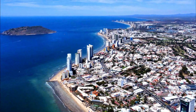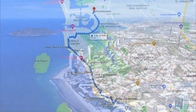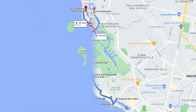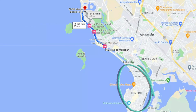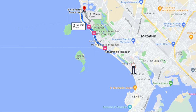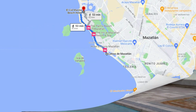In terms of things to do beyond the beaches in the Golden Zone, there is one main north-south road just off the beach. And this area is tourist central, with lots of options for dining, drinking, shopping, and nightlife, all up and down this main thoroughfare. However, most all the local and historical sites are further south, so just note that you'll still be about 15 to 20 minutes north of the historical downtown area when staying in the Golden Zone.